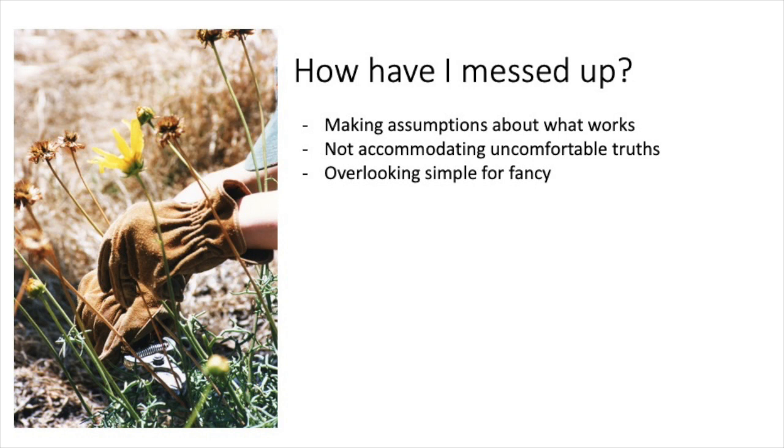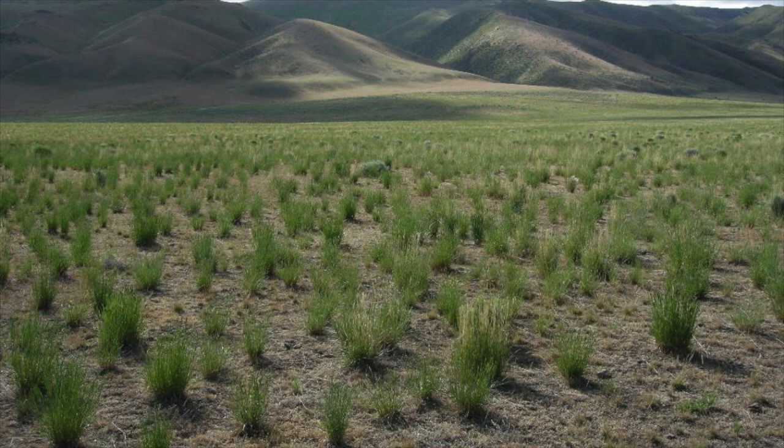Okay. And first, I'm going to talk about how making assumptions about what works, and I'm not terrible at my job, I swear. Okay, so I work in Arizona. Mostly I work in desert grassland systems, which are super arid, and they're some of the hardest to restore successfully.